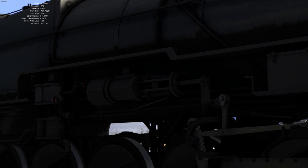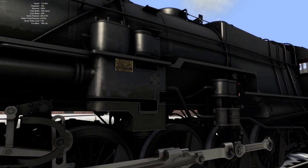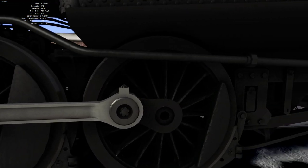Let's see. Zoom in here. I believe we have powered reverse. It does show exteriorly. This is pretty nice. Pretty nice indeed. Go back and forward. Everything looks pretty decent still.